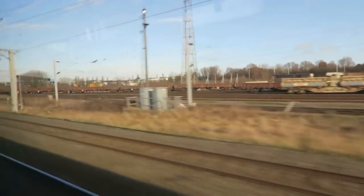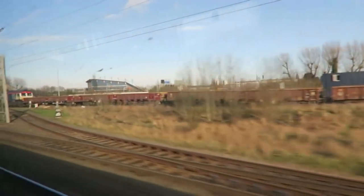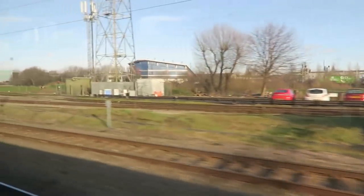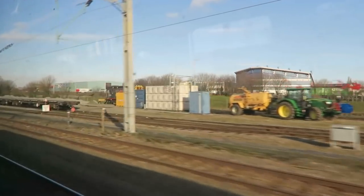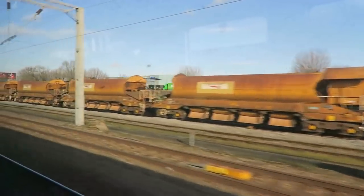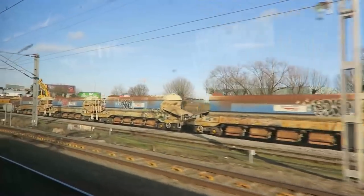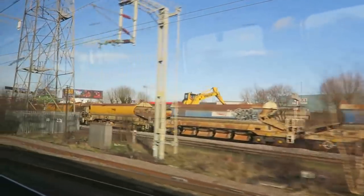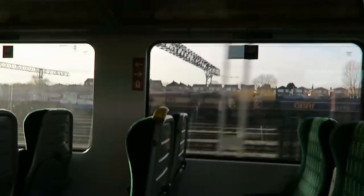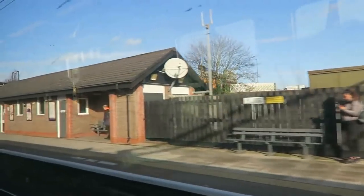We are now approaching Bescot Stadium. Please mind the gap when leaving the train. Oh, we've got another. Oh, that's good. I don't think I've ever seen that one before. Must have pushed the shunters over the other side, I should think. Got high fences here, and I'm not willing to get off and stand an hour waiting for another train.